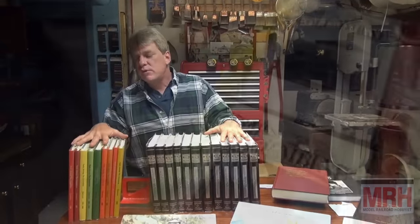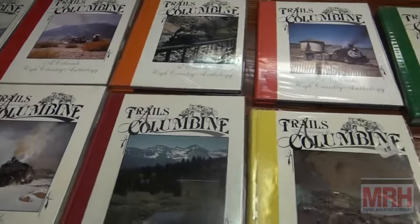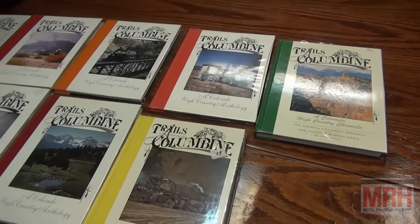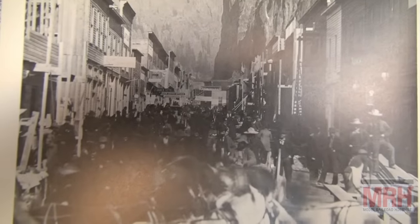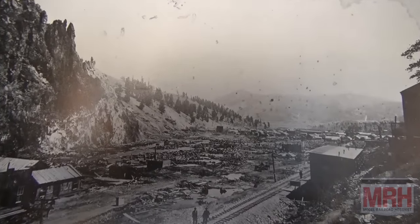Another good set of books that covers just the Rio Grande is Trails Along the Columbine. There's about 9 or 10 volumes of this book. I've got 9 of them right here. And in these books, you'll read about Creede, the city, the last of the outposts that was built up literally in a stone canyon. And it burned. It went right up the canyon, the fire took out the whole town. You'll read about that kind of stuff.